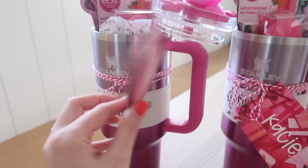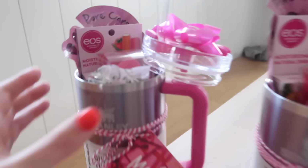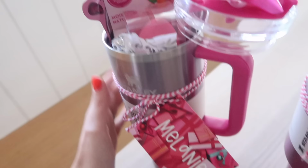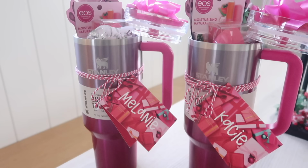I've seen this all over TikTok. I'm definitely not original with getting a Stanley cup and making it cute like this. But I just thought it was such a cute idea for the coaches, something special. And again, not something that I would necessarily do if they had a ton of coaches, but there's two coaches that have just made this year so special. So much so that Macy wants to cheer next year. So I'm super grateful for them. But yeah, that is what I got for the coaches.